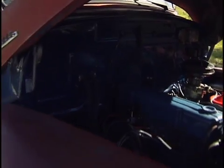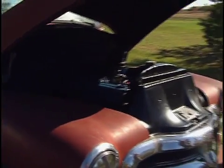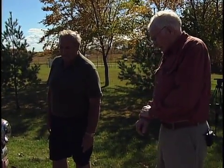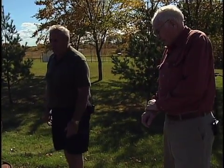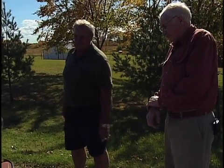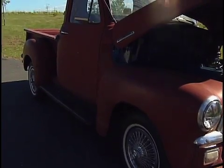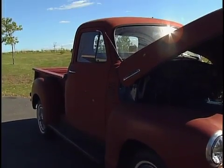And the truck is virtually rust-free, which is unusual, and it's pretty much dent-free. What I've done on this truck is I put the tires and the wheels on it, which you can see are not the wheels that belong on the truck, but it's something to have on there while I'm driving it before I restore it.